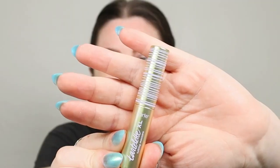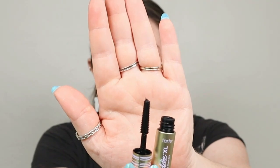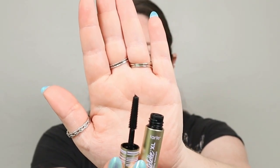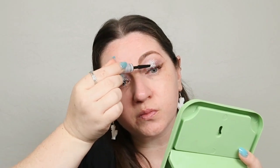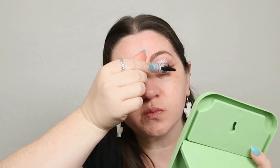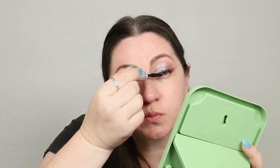Another mini that I picked up, also a new release, is the Tartelette XL Tubing Mascara from Tarte. This one is awesome. I really enjoy this. The wand again is your plastic bristled molded wand, short bristles. It gets super close to the lash line. It's a stickier formula, so it immediately grips every lash and it creates a nice fanned effect. It really separates each of the lashes so it looks like they're more numerous.